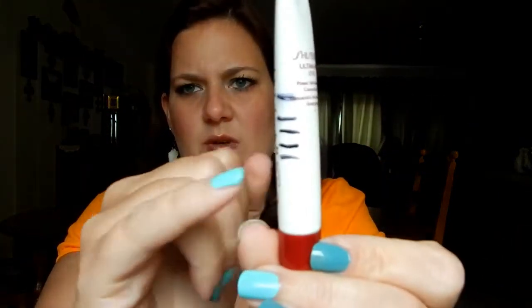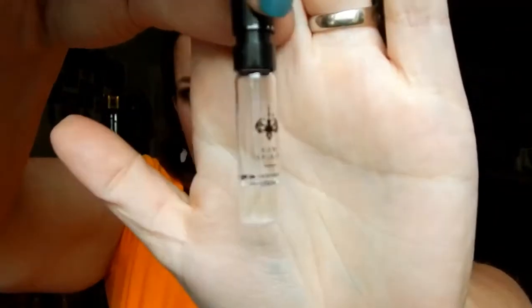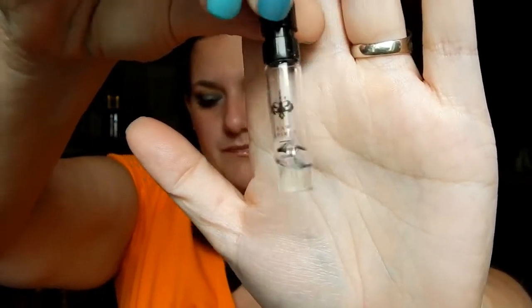Then I have this Shiseido Ultimate Eye Infusing Concentrate, but that's where I'm at this week. I'm slowly getting there. I mean, you really don't need much when you're using eye products. And the last thing I did not finish up, I came close, but I didn't, is this Raw Spirit Summer Rain perfume sample, and there's my line. So, I like the scent of this. I would consider purchasing a full size of that.